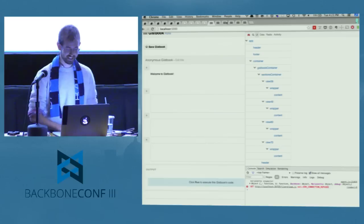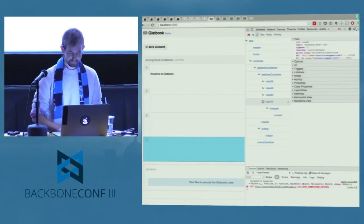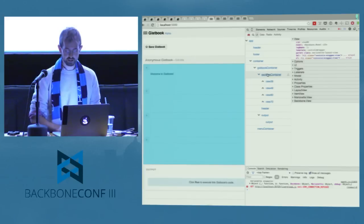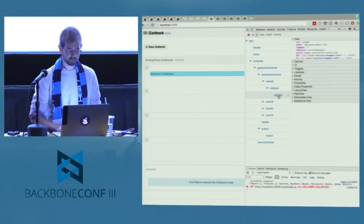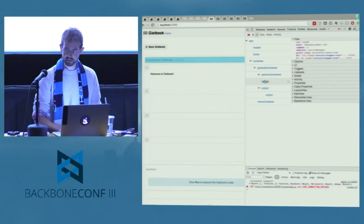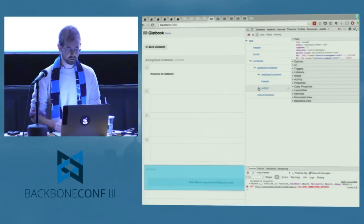Cool. Yeah, I think this app is way more exciting. So right away, we can see that the way a GistBook is constructed, there's a sections container with each section being its own view, and a view having a wrapper with content. So you just get a sense of the hierarchy of the views. And the other thing you see is that a section has a header and an output, which is showing things. And the GistBook container is probably just a layout.